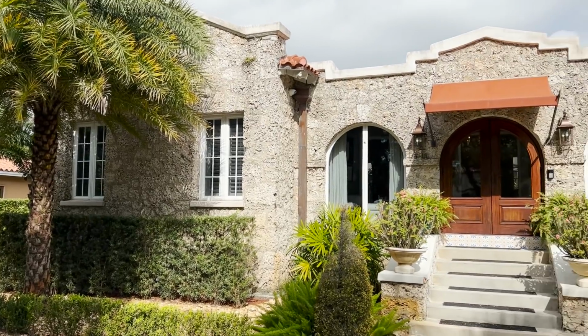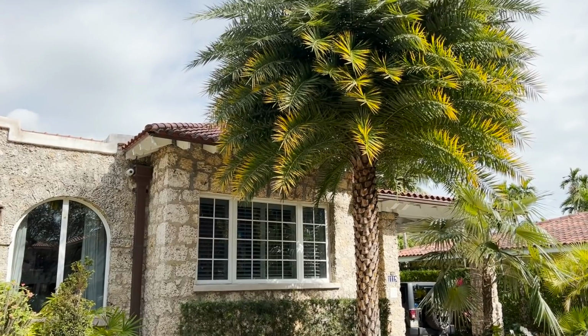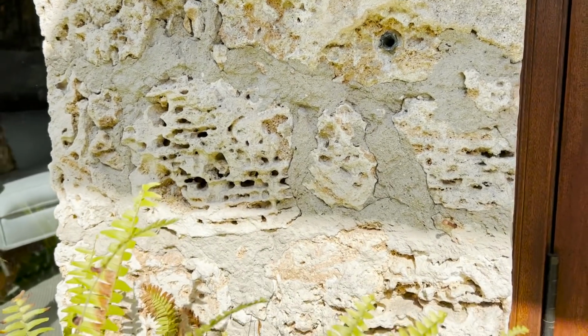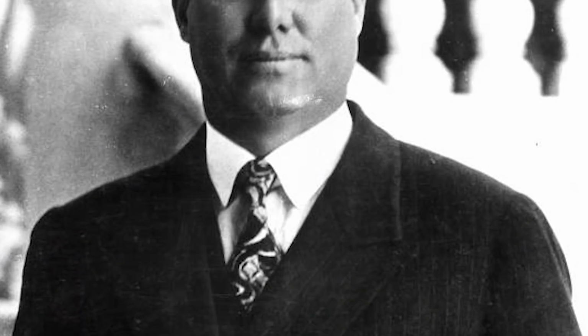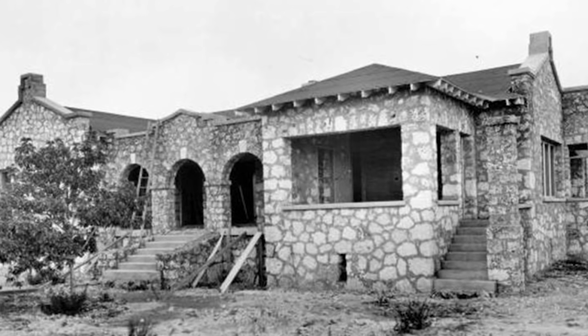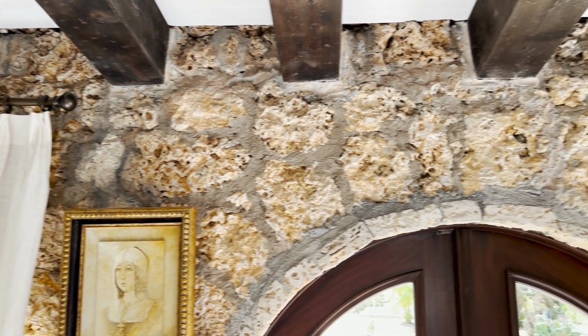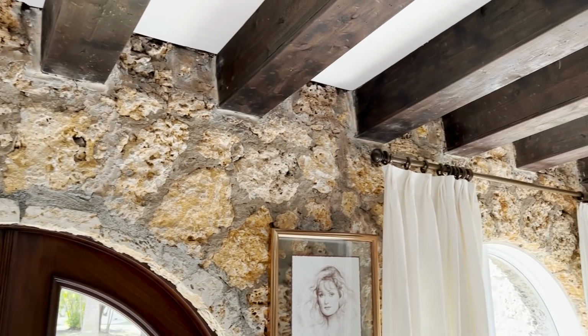We are in beautiful Coral Gables, Florida, which is a historic area, and this home is right on historic Coral Way. This is one of only 32 Coral Rock homes left in the Coral Gables and Miami area, and it was originally built by George Merrick, who was the founder of Coral Gables, and it was designed by H.G. Fink, who was his premier architect. And they used the natural stone of the region to start their original homes here before it was actually incorporated. So the house is now 100 years old, while Coral Gables actually started in 1926.